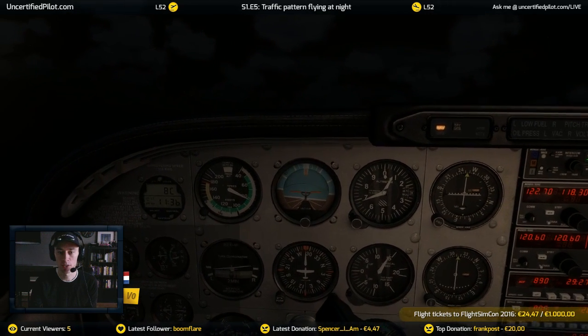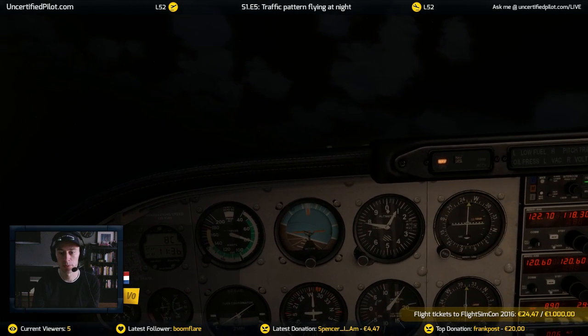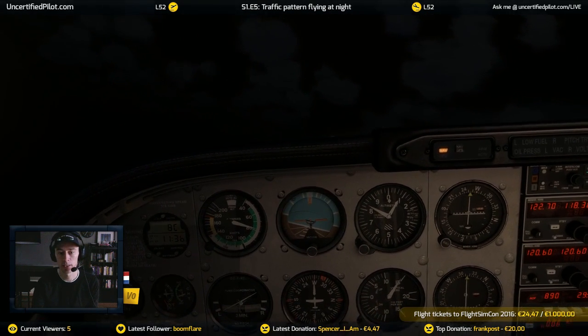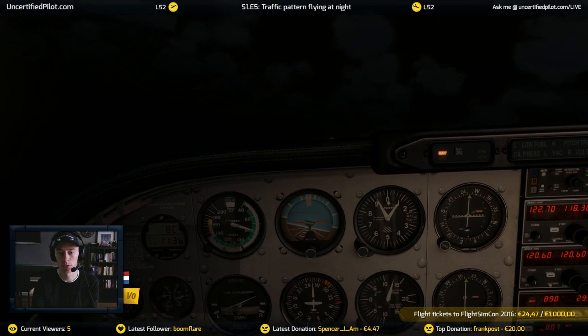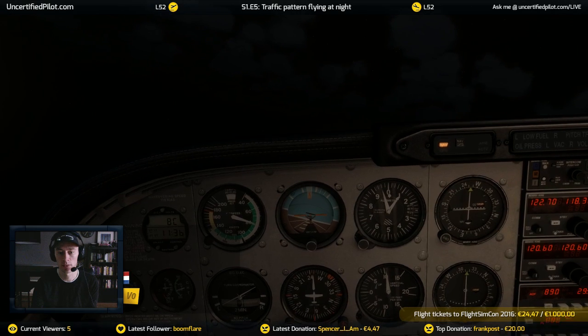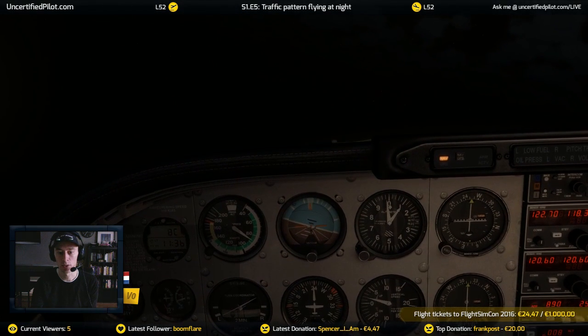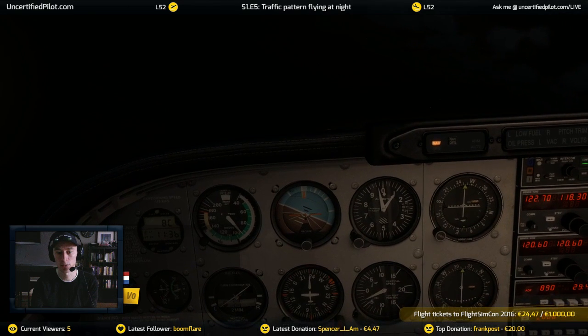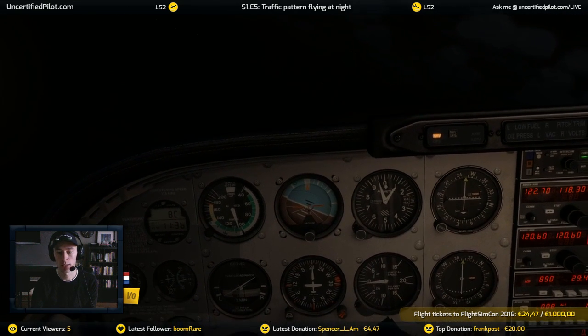There it is. Shallow turn to the left. No traffic left. 15-degree bank. Keeping that airspeed on 80 knots. It's coming. We're decreasing speed. Yeah, it's okay. There is traffic pattern altitude. Pitch down. We can increase our turn rate to standard rate turn. Keep on altitude, Tim. Throttle back.